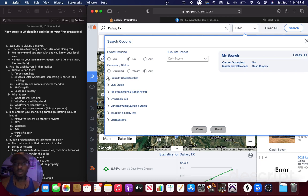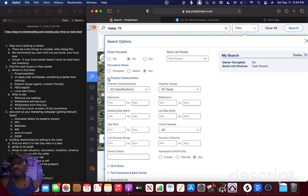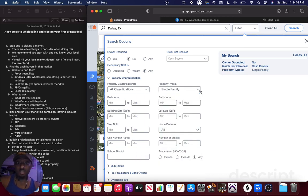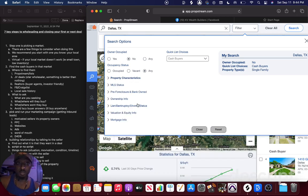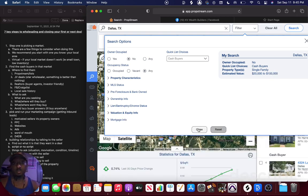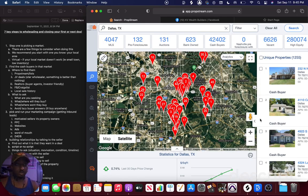All right, so I want non-owner occupied. And what I mean by that is the person who purchased the property doesn't live in the property. We want investors, not first-time home buyers, not people who are looking for a property for their family to live in. We want it to be non-owner occupied. And again, let's go with 20,000 to 150,000. Let's go 100,000. I don't really know what the Dallas, Texas market is, but it sounds like a good number to me.